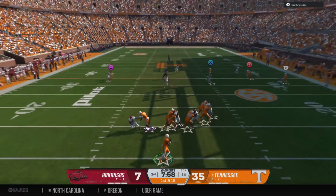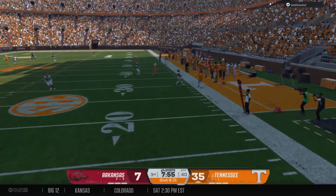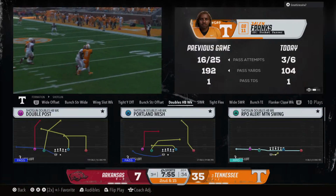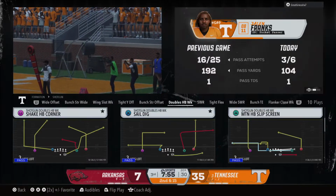Off the play fake on first down. Under fire. The sweet feet buy a little time. And he's left with no option. He just threw it away. Good decision by the QB. You're outside the pocket. You're trying to find an open target. No one's open. Throw it away and live to play another day.